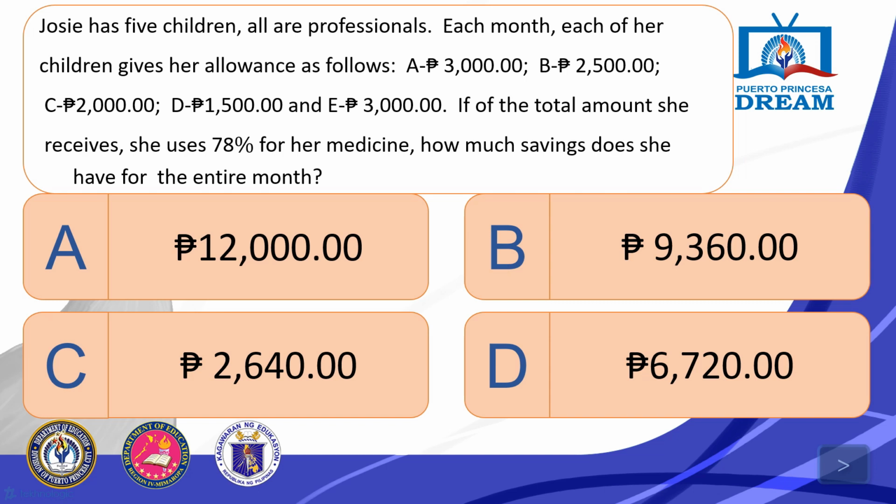If of the total amount she receives, she uses 78% for her medicine, how much savings does she have for the entire month? A. 12,000 pesos. B. 9,360 pesos. C. 2,640 pesos. D. 6,720 pesos.